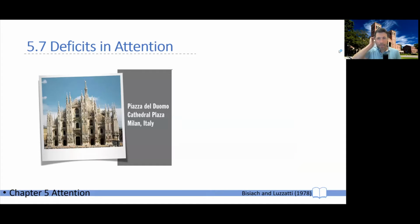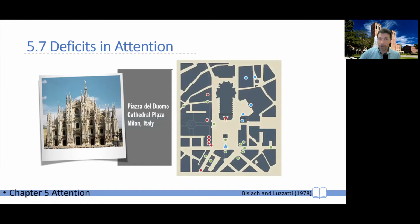And indeed, perhaps the most beautiful demonstration that neglect is not a problem of vision, but a problem of attention, comes from a classic experiment by Bisiach and Luzzatti, which is dear to my heart because it took place in my hometown. So they did something very, very clever. Of course they worked in Milan, so many of their patients were from Milan, and they did the following experiment.